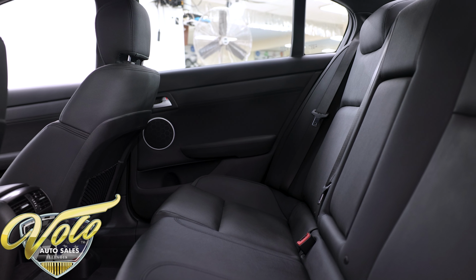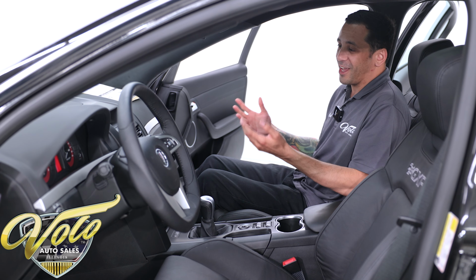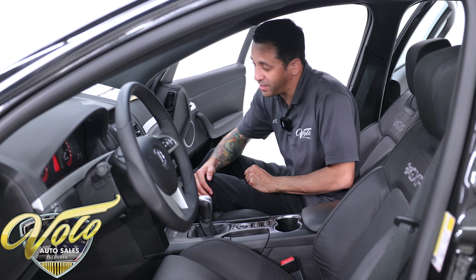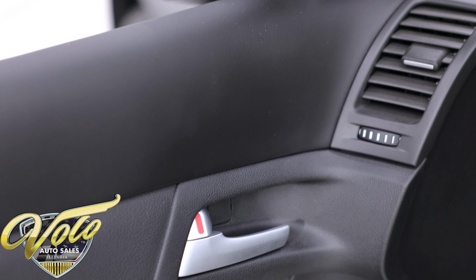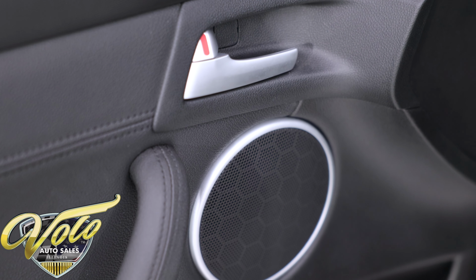Typical stuff in here that you would think would be GM stuff, like the stereo, is actually Holden stuff. So I personally think it's a little better. But the interior is finished in an onyx color, they call it. It's full leather. And this thing is mint, guys. It looks brand spanking new.